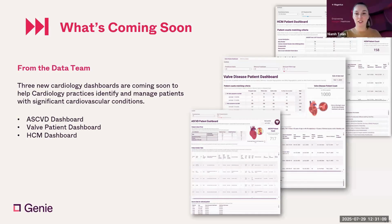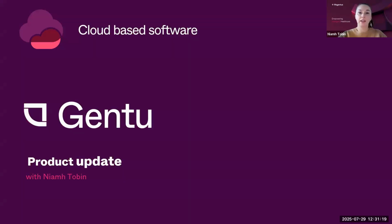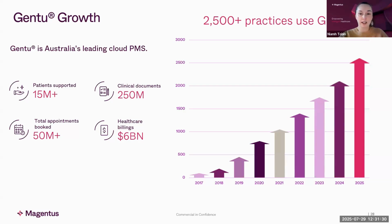Great. Thank you, Suchandra. That was a fantastic update. So now, as I mentioned at the beginning, we know that many Genie customers who are on the call today are thinking about a move to the cloud. We understand the challenge and costs that exist with running hardware locally, particularly if you work external to your main practice. And we appreciate that Gentu is going to give practices the flexibility that they need to run busy practices. So we're continuing to step up our progress on getting Gentu ready for Genie customers.